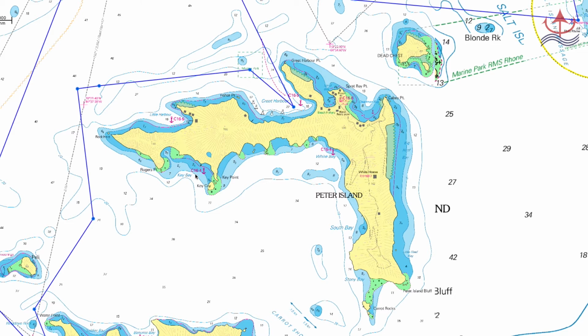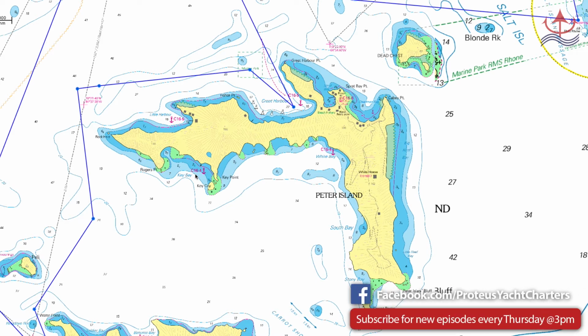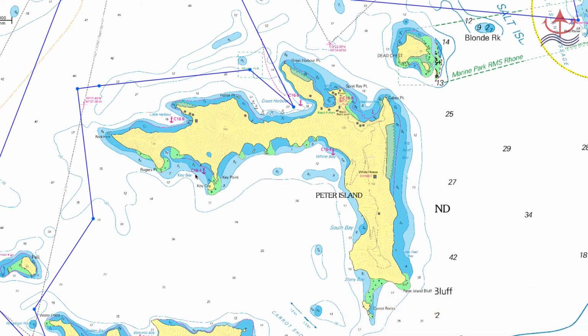And tuck up in the northeastern corner in the usual 20 feet of water, keeping an eye out for not anchoring in coral. Please be a good steward of the coral, because the damage that we do takes years and years and years to repair. The holding in sandy bottom is great, and you'll have an excellent night in here.